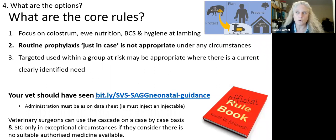Second core rule is that it is never appropriate to routinely give antibiotics just in case. So if you've not started lambing yet, you do not know whether you will need antibiotics this year or not. You cannot make a decision before lambing starts that you are going to give antibiotics to your lambs. It may be that your vet will advise you to use targeted antibiotics within a group that's at risk, but you can't decide that before lambing starts. You don't know.